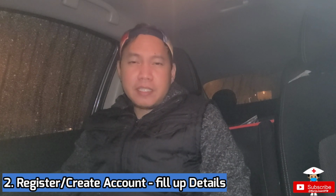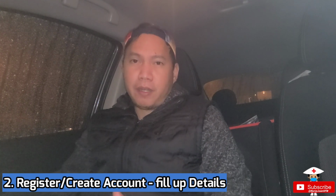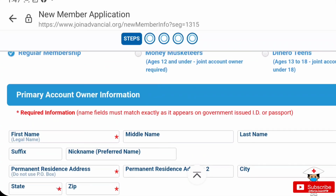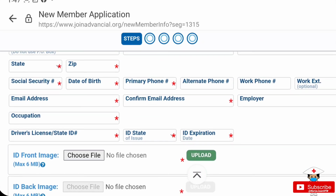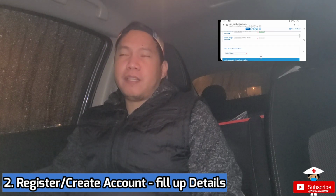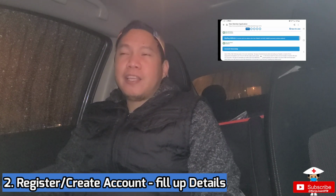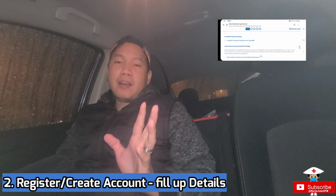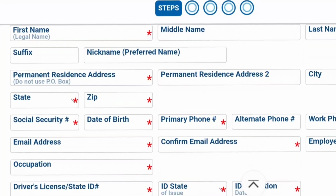Unfortunately, you can only do this if you already have a social security number. For those who have a social security number and are already in the US, just proceed with filling up the details and submit all the requirements. For those who do not have the social security number yet and are in the Philippines, you cannot create an account with them at the moment, since you cannot complete the online application process, which requires a social security number.